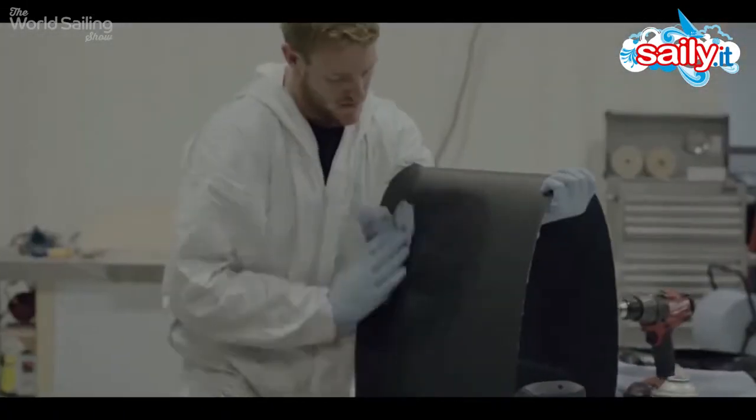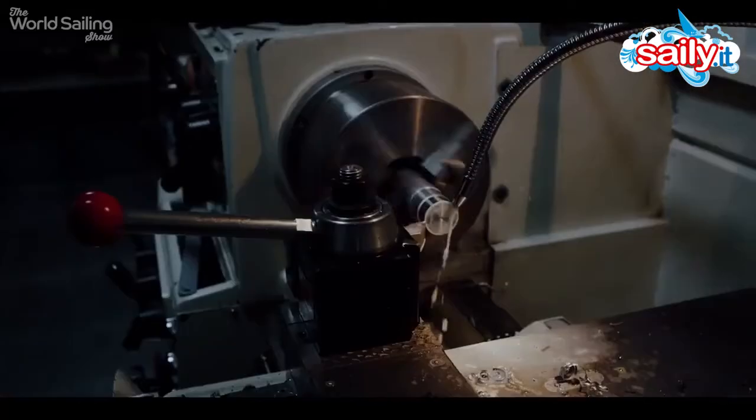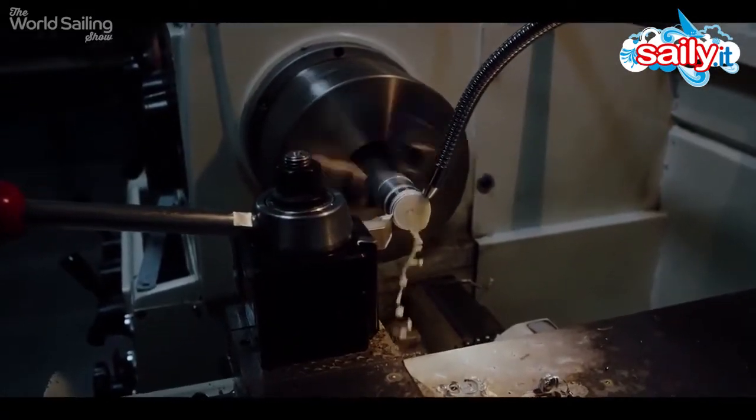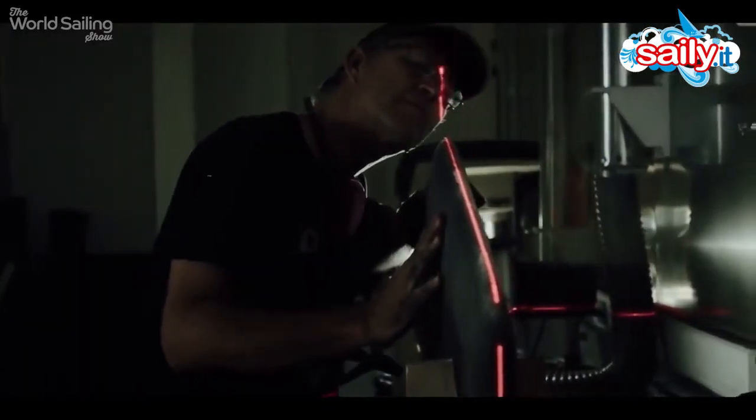Inevitably, there's a kind of process of discovery, in a way that's the fun part of the job. You do all the theoretical work, you put it on the boat, and without fail, there's some aspect of the performance or design or behaviour that's a surprise and something to learn from.